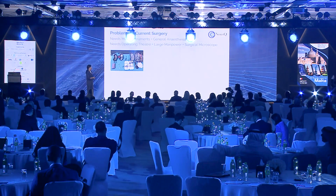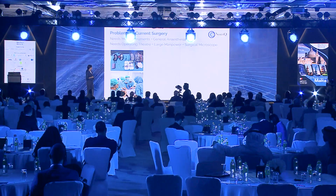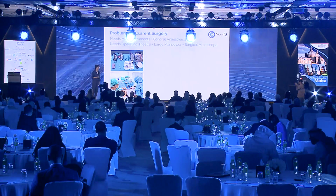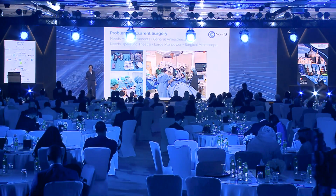This is because the current surgery requires change of 7 different instruments. Kids and adults cannot tolerate this awake and need general anesthesia. Once you need general anesthesia, high risk, high cost, you need a big operating theater setup, huge manpower resource, very specialized manpower. You need that big surgical microscope, very expensive, $200,000 just to do this surgery.